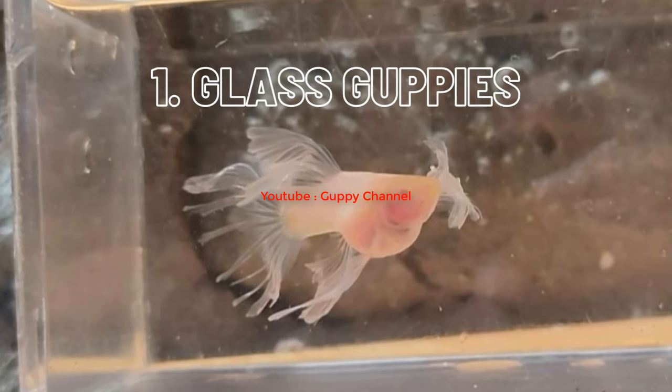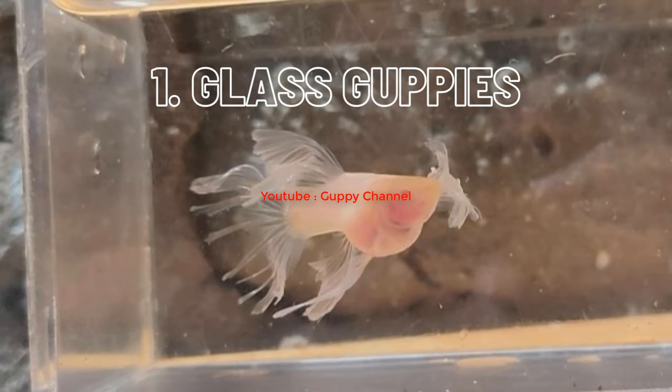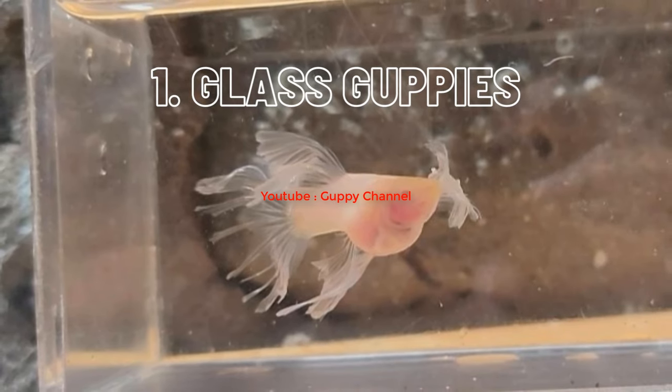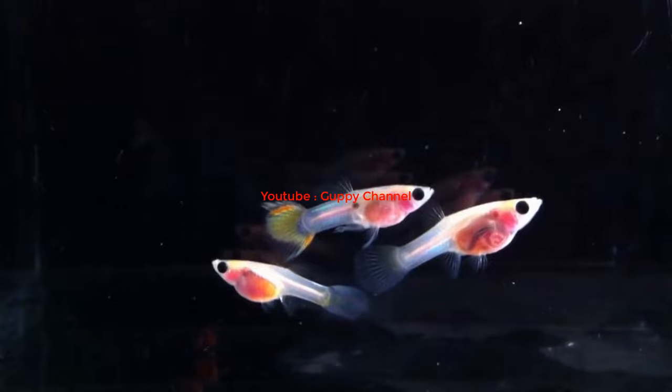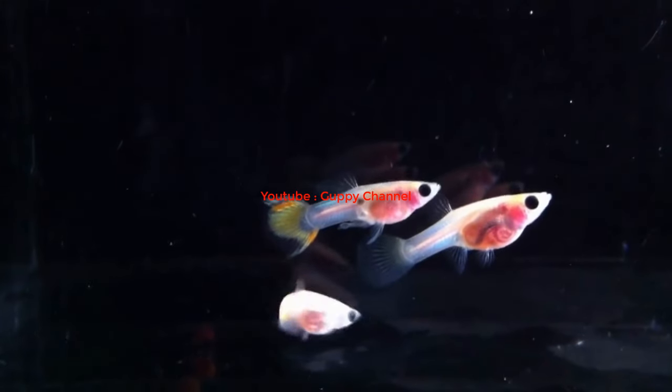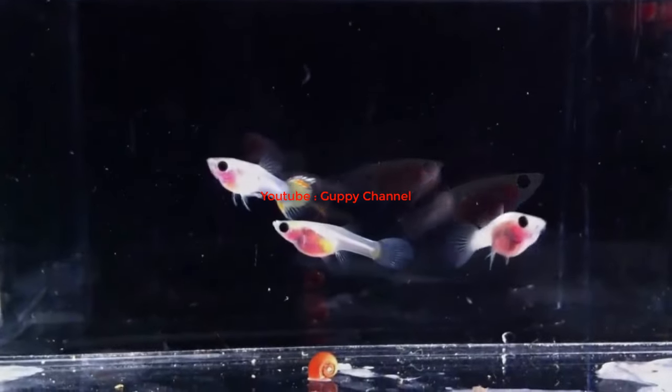1. Glass guppies. Glass guppies have a genetic peculiarity that prevents the production of guanine, making them transparent. Guanine is essentially the silver dye that makes fish glisten, and has the role of reflecting light, and thus preventing transparency. It may happen that in glass guppies, black melanin also falters, which further accentuates the transparency of their bodies. Glass guppies are bred like albino guppies.